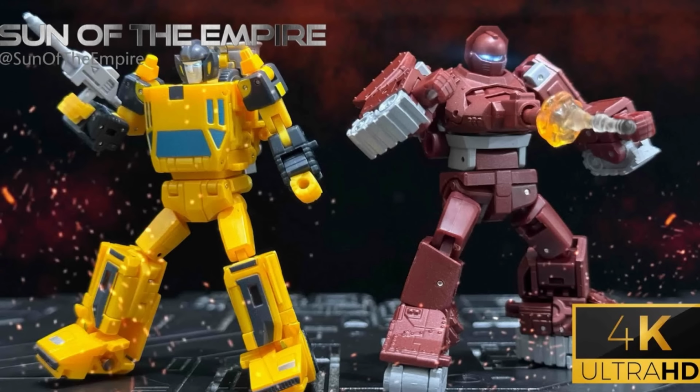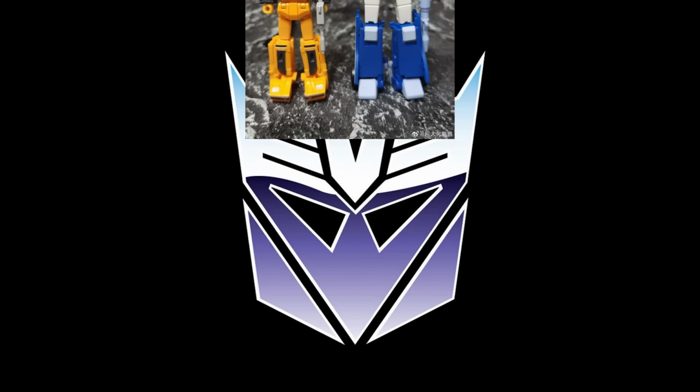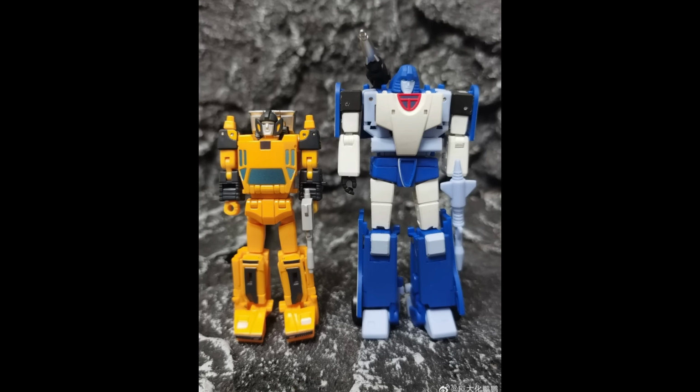It's their Sunstreaker. These are all Legends scale, and I think it looks pretty good. And compared to this, it looks fine size-wise. But I did see someone else with a different comparison this past week. Lucky I do still have that picture.